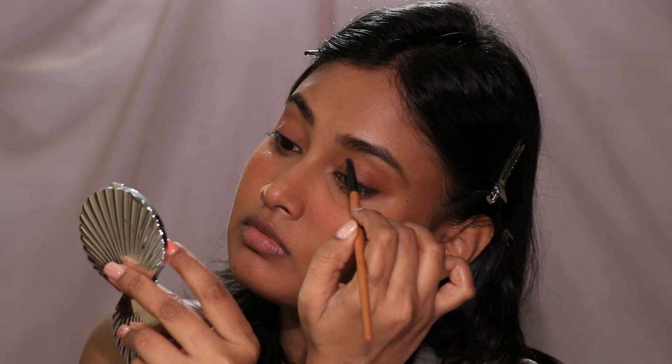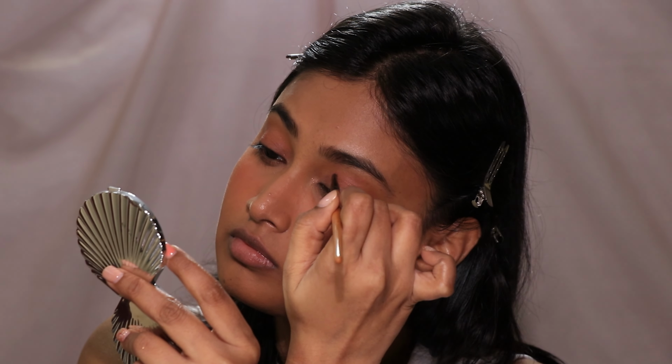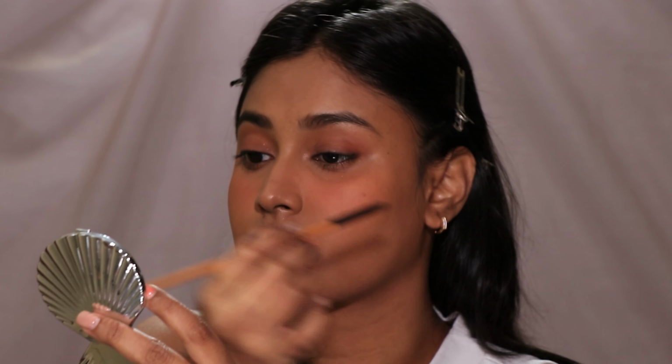I just wanted to highlight the inner corners and under eyes so that my eyes would not look droopy, tired and dull. I truly thought glitters on my eye area would not look good, or at least authentic like myself. I guess exceptions exist for a reason, and today is one such day.